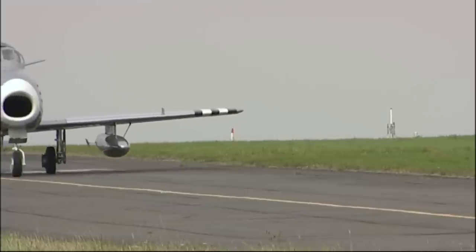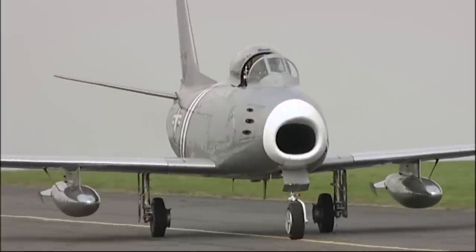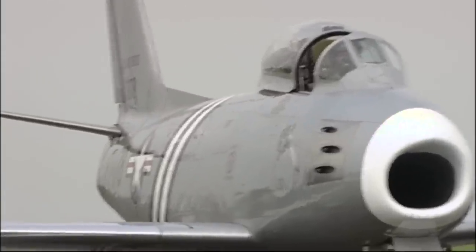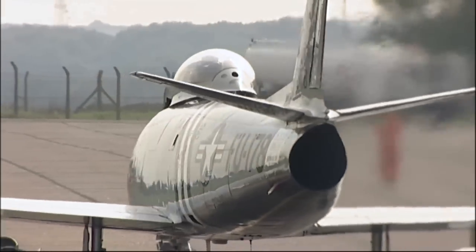Seven variants of the Sabre were built in the US, starting with the F-86A. Four of them were pure day interceptors, while three were all-weather fighters. They all carried machine guns and cannon, and had the option of carrying rockets or bombs for attacking enemy fighters on the ground.